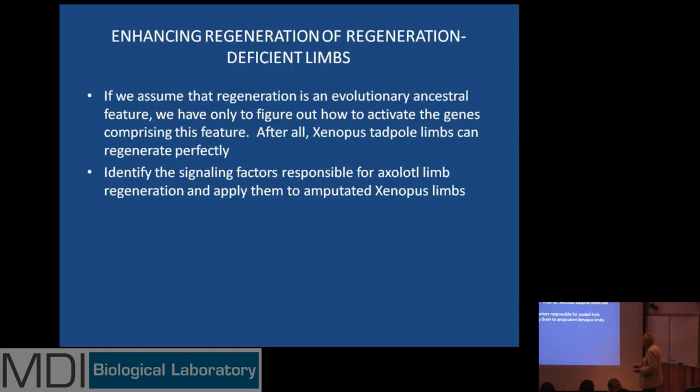So, can we enhance the regeneration of regeneration-deficient limbs? Here's how a lot of us think: if we assume that regeneration is an evolutionary ancestral feature, it's just been turned off in humans, but it's still there. All we have to do is figure out how to activate the genes that comprise that feature. After all, as we showed you here, Xenopus tadpole limbs can regenerate perfectly.